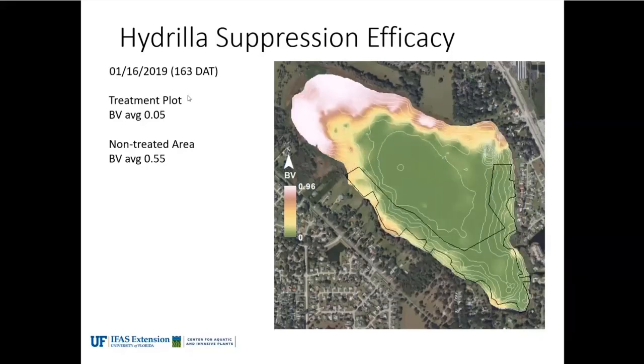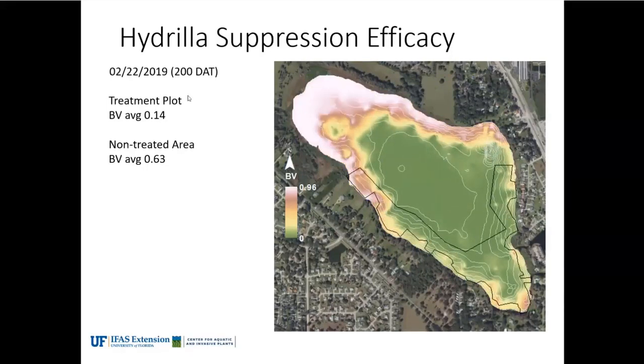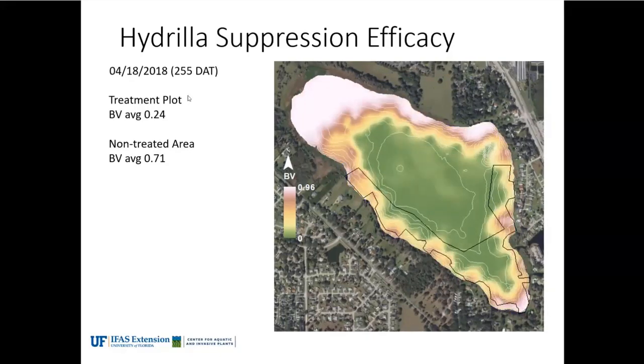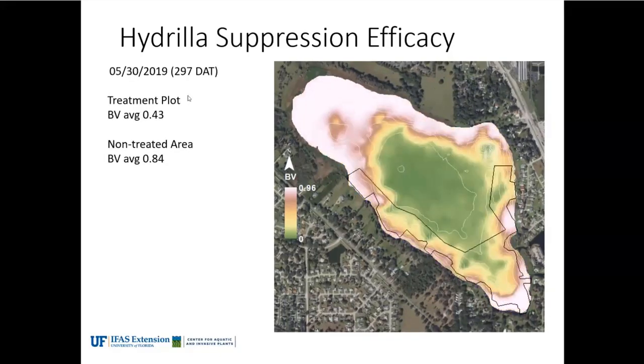Florida has 4 seasons. They're obviously much more mild in Central Florida, but they do have an effect on plant performance. And so we're talking about the cooler period of the year, accentuating the results of suppression being measured within this treatment plot and outside of that.